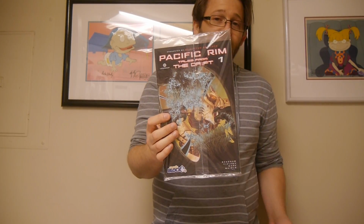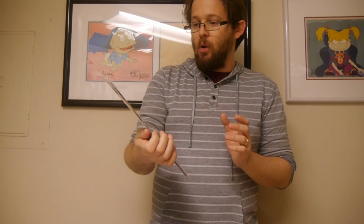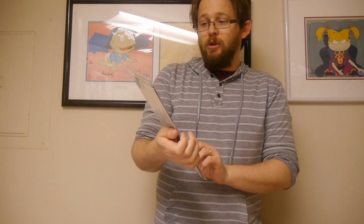I mean, how can you not like Pacific Rim? It's giant robots beating the crap out of giant monsters. It's awesome. Everything about it is awesome. So, Legendary Comics has been doing some Pacific Rim comics. This is the latest volume.